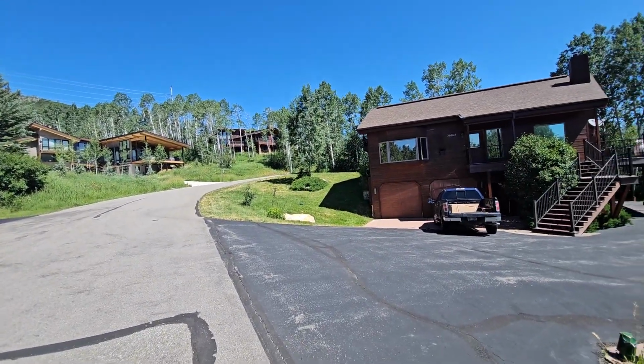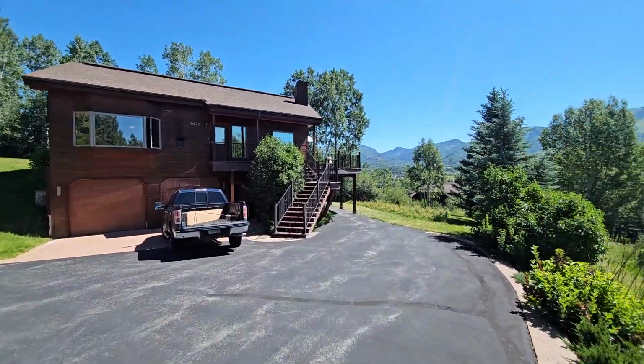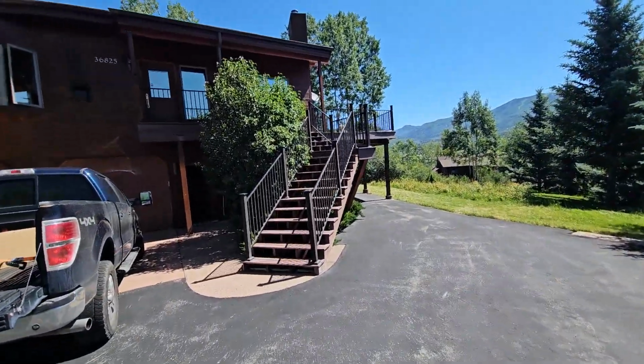So I'm a fan. This is a nice looking house, especially for the money and especially for these views and this location. Hopefully you guys like what you see, and let me know if you got any questions.